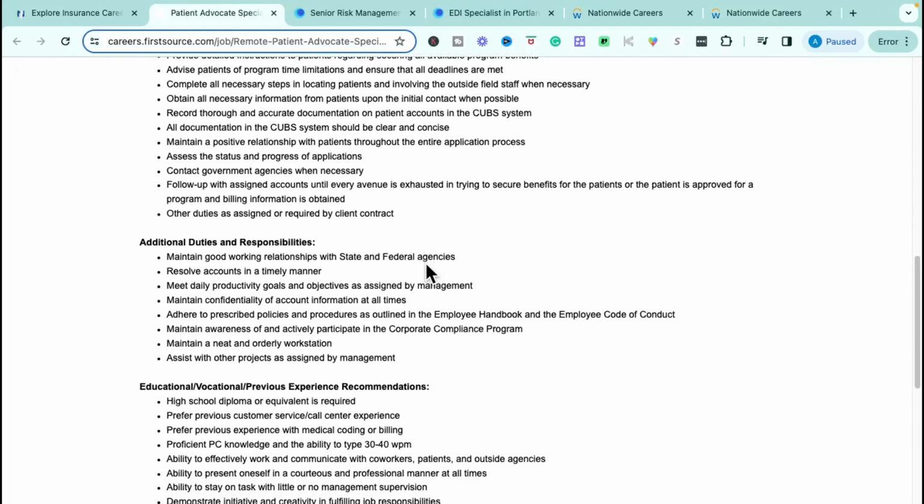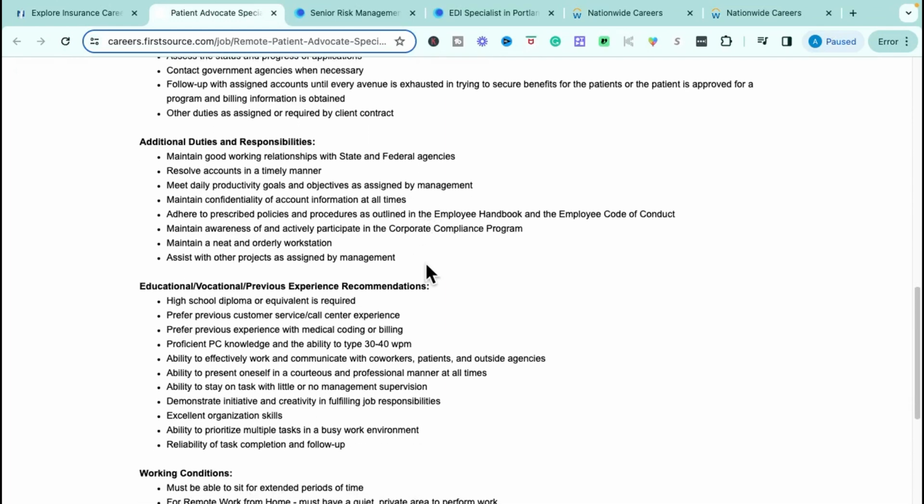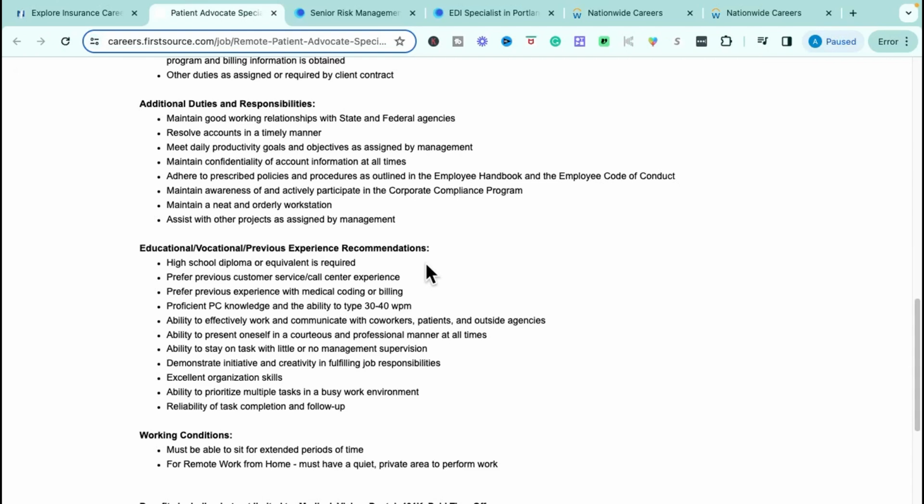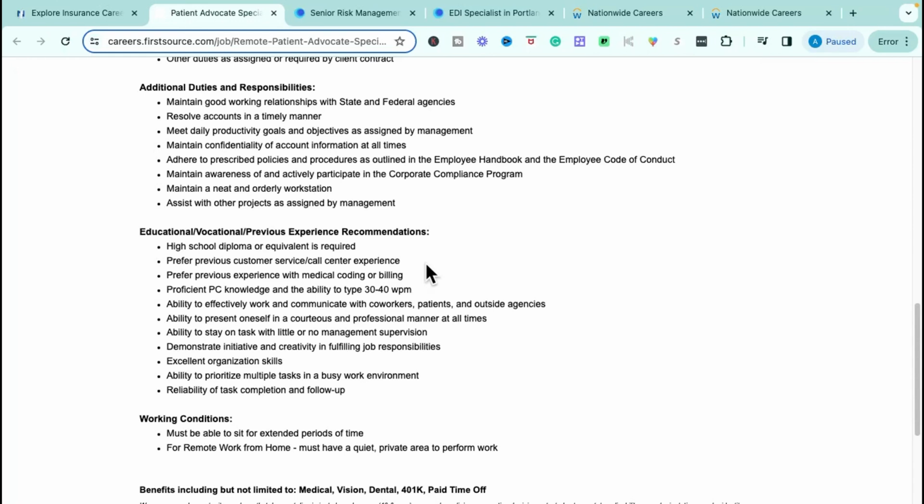Now, some of the additional duties and responsibilities are maintaining good relationships with state and federal agencies, resolving accounts in a timely manner, meeting daily production goals, maintaining confidentiality of account information, and adhering to the prescribed policies and procedures within the employee handbook and code of ethics, maintaining awareness of activity, participation. You'll also assist with other projects as assigned by management.